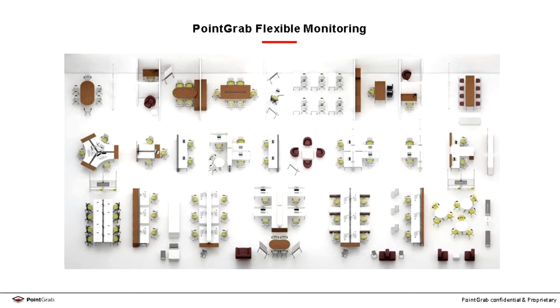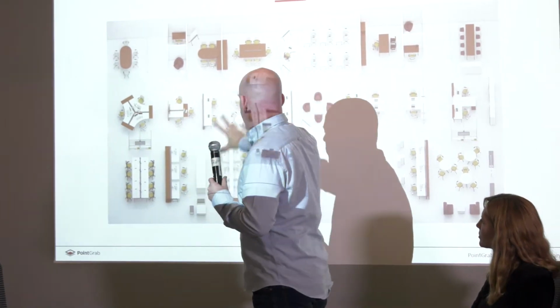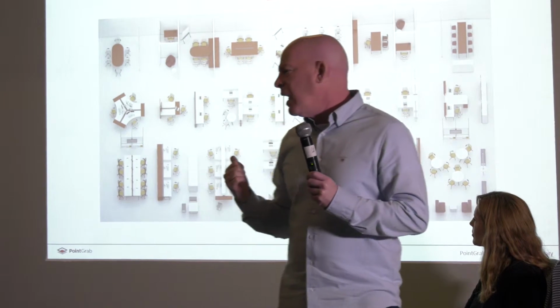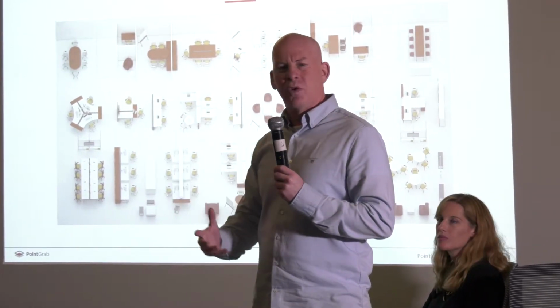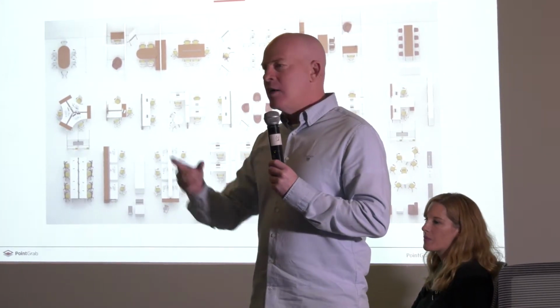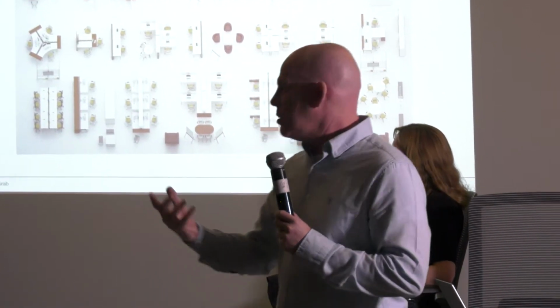So if we look at monitoring a space, the space is very, very different. There is a table for three here, there's a meeting room here, there are all sorts of open space and open desking. If I have to manage this space, I'm clueless. I do not know how many people I have on board every day. I do not know what the usage of the meeting room is. And you tell me, yes, but Ron, people are ordering the meeting room so they can use it, so you can follow up on that.